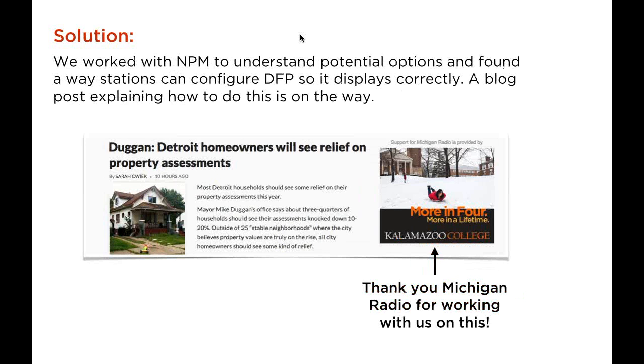So our solution was to work pretty closely with NPM to understand what options there were to do this kind of thing. Also to talk to the ad folks at NPR about how they handled their solution. And we found a solution that works so that stations can configure DFP to do this, and a blog post explaining how to do this is on the way. Thank you, Michigan Radio, for working with us. We came up with a potential solution that we wanted to try out and see if it would go, and it did. Relatively straightforward.